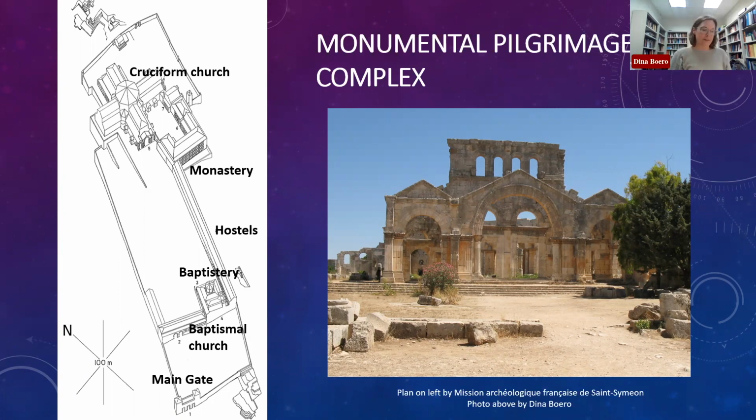And this is the form of the site that many of you have probably seen in pictures. And I've put here a picture of the southern facade of the cruciform church. This would have been the main entrance to the church. So in this section of the talk, I'm going to focus mainly on the cruciform church, although there were many buildings at this site. And I'm going to focus on the church because I think the church does a lot of work to redefine the final column, and because it's probably the earliest or one of the earliest structures of this monumental building program. So it really is a core, if not the core component.